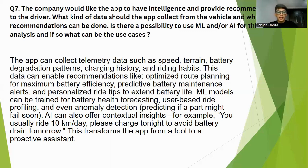ML models can be trained for battery health forecasting, user-based ride profiling, and even anomaly detection, predicting if a part might fail soon. AI can also offer contextual insights. For example, you usually ride 10 kilometers per day, so please charge tonight to avoid battery drain tomorrow. This transforms the app from a tool into a proactive assistant.